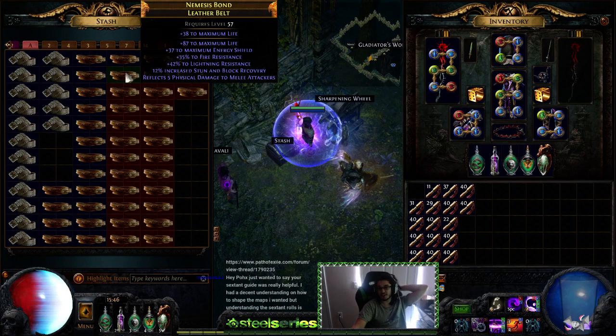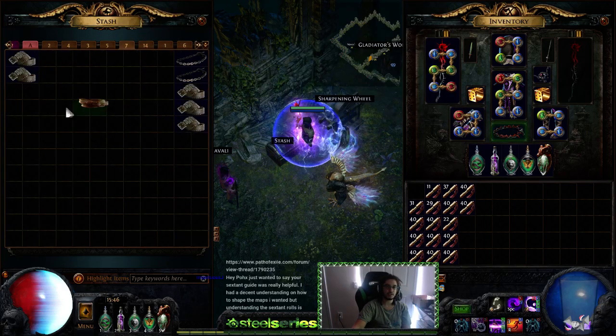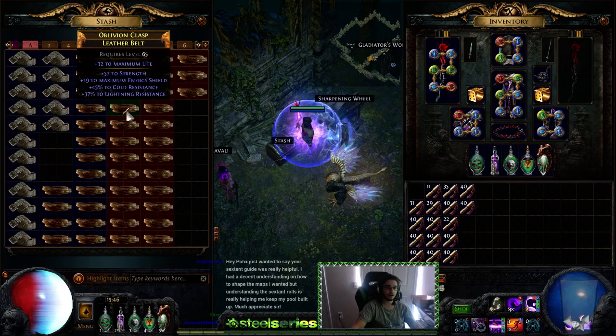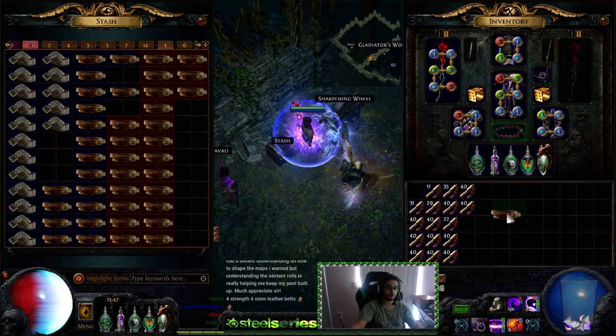Alright, this one is okay. It gives a decent life roll with some ES and some resists. Nothing crazy, but it's decent. That's okay. This one's pretty decent as well. 52 strength with cold and lightning res.